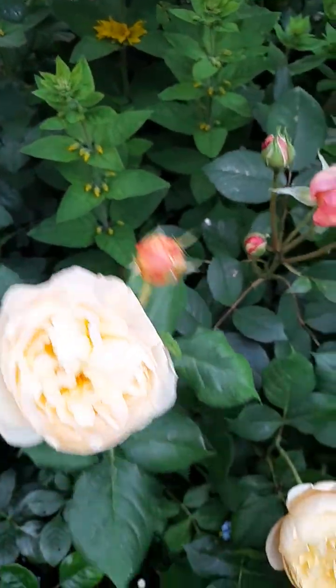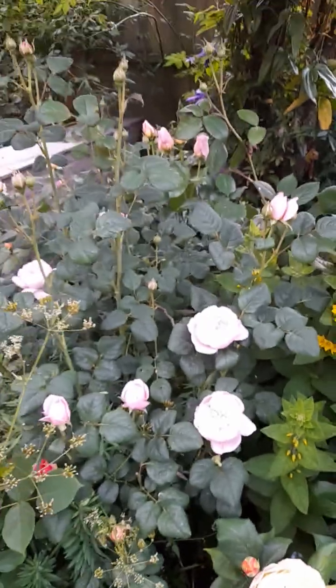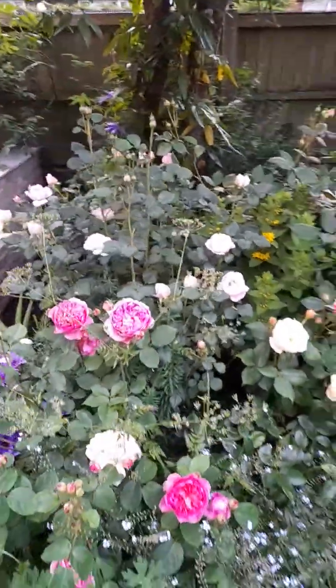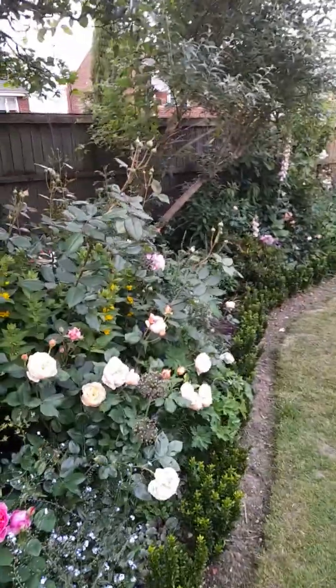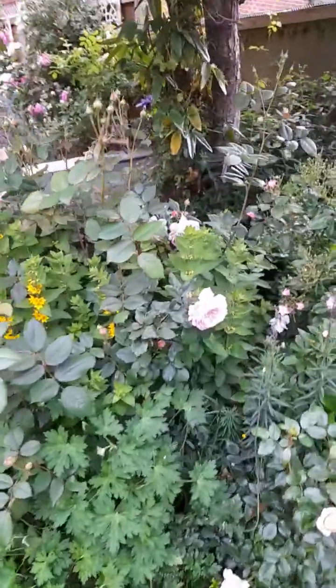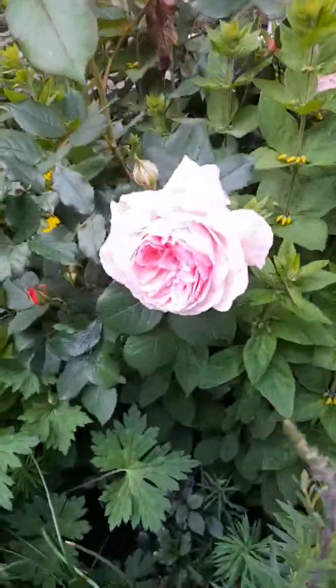But then, having said that, my best roses are in my front garden and I have done absolutely nothing to them. So I don't understand. Part of me thinks the way to go is to water less and feed less, and they thrive off a little bit of neglect, or do you pamper them like I have been doing with these ones?